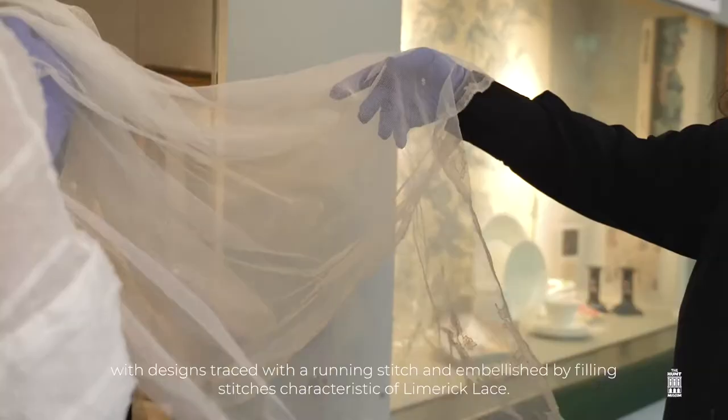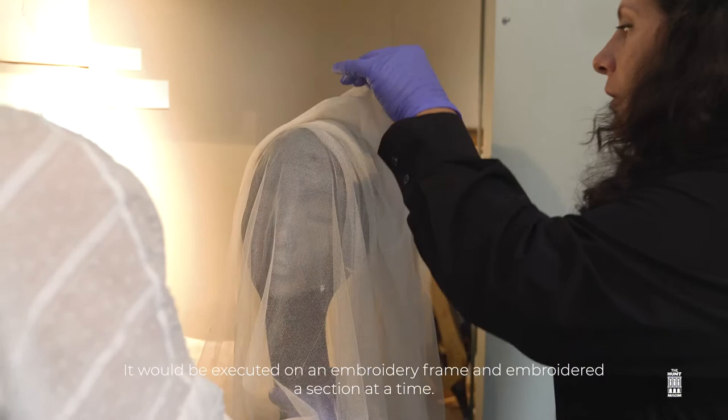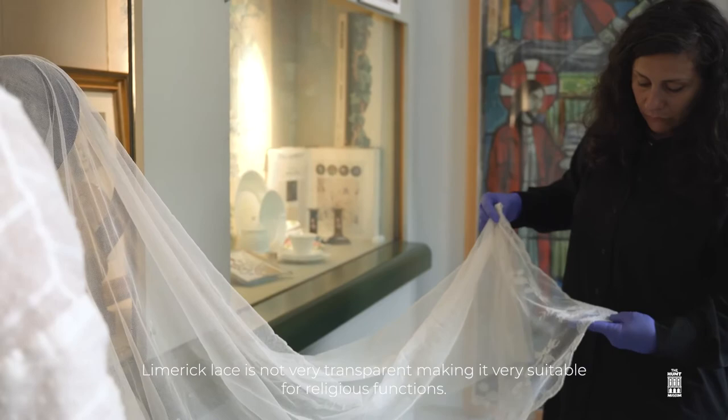The base net is machine made, allowing the creation of large pieces. It will be executed on an embroidery frame and embroidered a section at a time. Limerick lace is not very transparent, making it very suitable for religious functions.